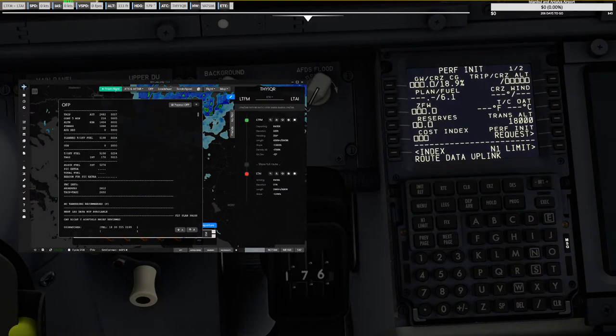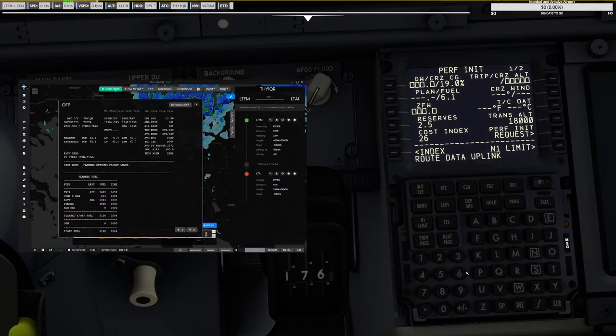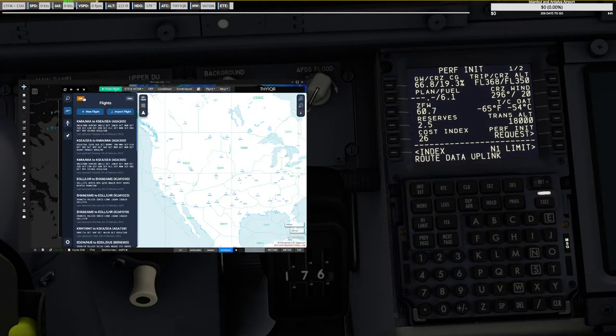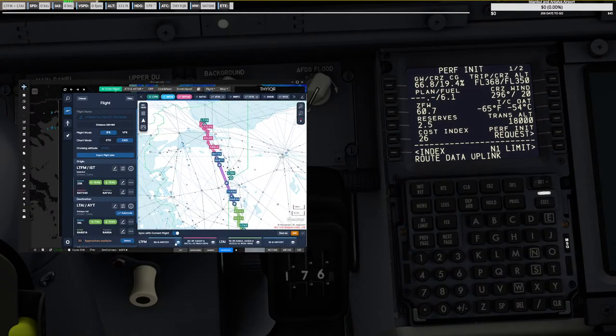Then, for the performance, we have cost index of 26, reserve fuel 2.5, estimated zero fuel weight 60.7, flight level 350. Cruise winds 296 at 20. And for the transition level, let's actually get out the Navigraph charts and have a look over here. So, import the flight, please. Istanbul towards Antalya, thank you very much.